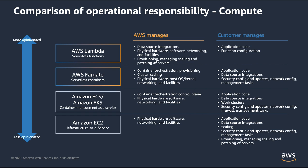And as we look at this example of how we can apply operational responsibility to compute, let's take a look. I mean, the customer is managing a fair bit here. Everything at an EC2 and even at a container level, we're still managing a lot around application code, scaling and security configurations, and applying network configurations and management tasks to help provision and manage the scaling and patching of servers.